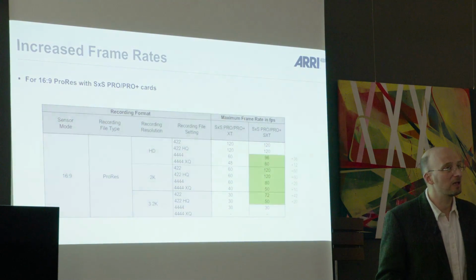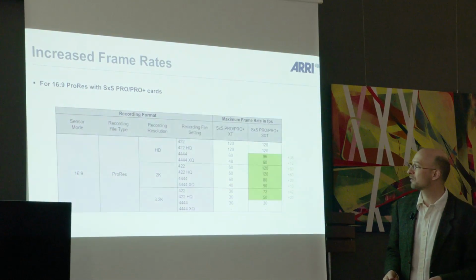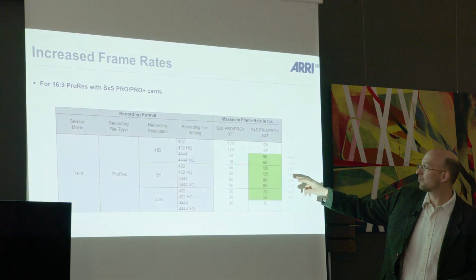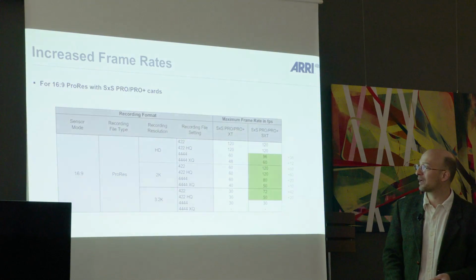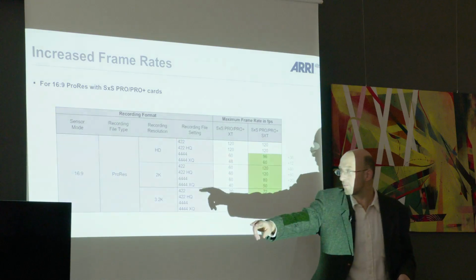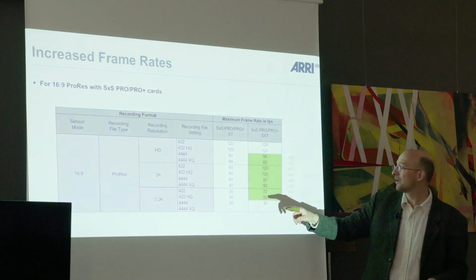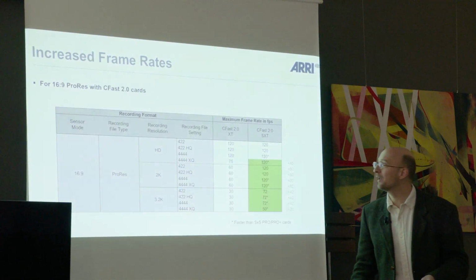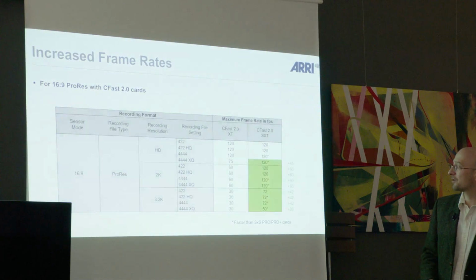96 is a really nice speed because it's a multiple of 24, and DPs tend to think in multiples of 24. Also here, ProRes 2K, 60 frames a second more, so going from 60 to 120, that's really nice. And then the one thing I see more and more is people shoot ProRes 3.2K, and here we've been able to increase from 30 frames a second to 50, and then here in 4x4 to 30. Now, with the CFast card, we get even some more advantages.